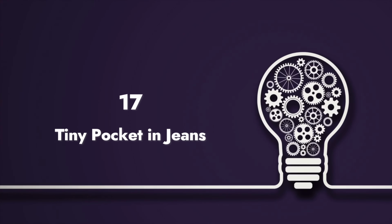Together, they make sure that your voice is picked up, even if you're holding the phone upside down for some reason. 17. Tiny pocket on jeans.